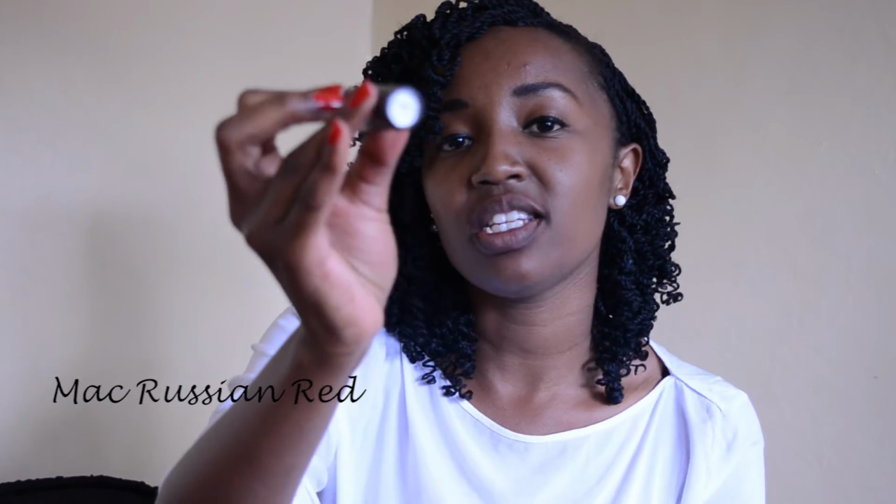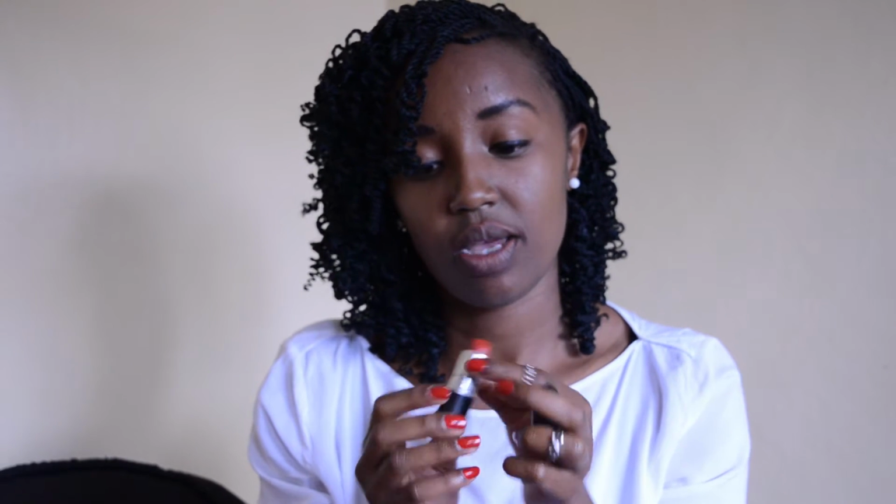Lipstick number 5, and that is none other than MAC Russian Red. Yeah, lipstick number 5, sorry for that weird intro. Anyway, this is MAC Russian Red. Feels like it's Russia, you know? It's a bit Italian, no. I feel like that's a bit Italian, that's not Russian. Anyway, this is actually a really red lipstick.